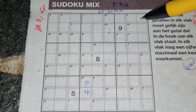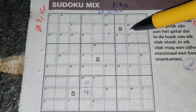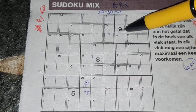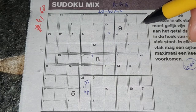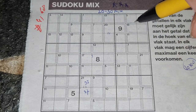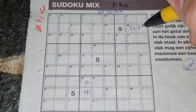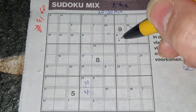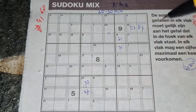Only with two combinations. For example, the box of 15. There are two combinations for the box of 15. 9 plus 6 and 8 plus 7 is equal to 15. Well, the 9 is already used, so 9 plus 6 is not anymore. Oh, I overlooked this 4. Well, let me continue first. So 9 plus 6 is not possible. So 8 plus 7. The box of 4. Only one combination. 3 plus 1. Okay. I overlooked this one, yes.